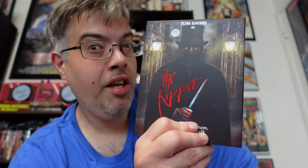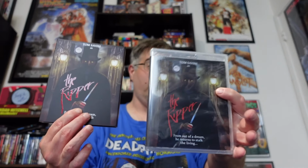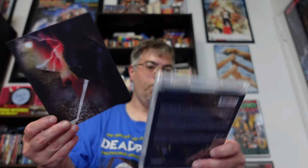And this is the first time I believe it's getting a Blu-ray release by any company. I think it jumped from VHS to Blu-ray. I don't even think it got a DVD release. And he plays the Ripper in this movie. From what I've seen, the gore effects and stuff are pretty decent, but the movie looks like shit. But it's one of those things I just kind of want to see for myself. Tom Savini playing the Ripper himself and going out there and killing, but in a weird, bad, cheesy kind of way. But the Ripper. Have you guys seen it before?